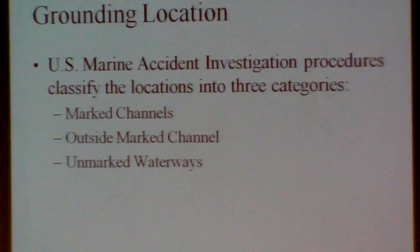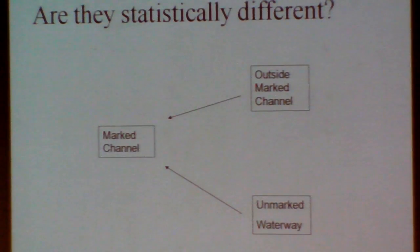And since I'm doing a 2x2 table, I can't do them all 3 at once. I have to choose a reference group. I chose the marked channel as the reference group because that's where we're focusing our efforts. And this is what it looks like. Every ship that goes in a marked channel is exposed to the potential for grounding. Same in an unmarked waterway.